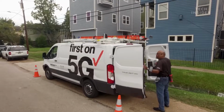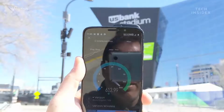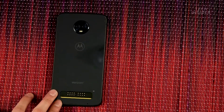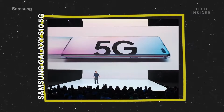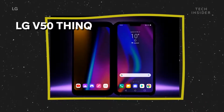But let's say your internet provider successfully installed all the equipment around you. You still need devices that can run 5G. So far, we're only seeing a few that can do that. In the US, the only smartphones that we know about that have 5G is the Moto Z3, if you buy the extra Moto mod. There's also the Samsung Galaxy S10 5G, and also the LG V50 Thin Cube.